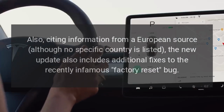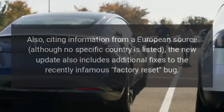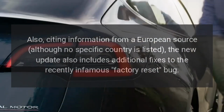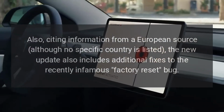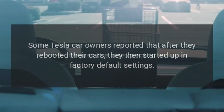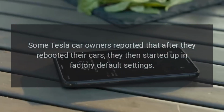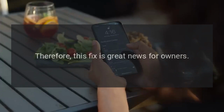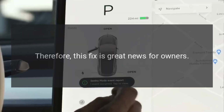Also, citing information from a European source, although no specific country is listed, the new update also includes additional fixes to the recently infamous factory reset bug. Some Tesla car owners reported that after they rebooted their cars, they then started up in factory default settings. Therefore, this fix is great news for owners.